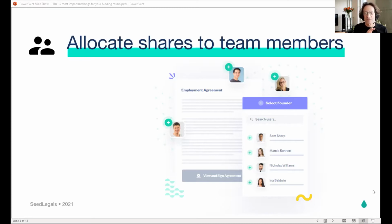So shares means you create a form on Companies House to allocate them shares, and share options means they get a right to shares in the future. And which of these should you do? Well, if the company's shares have got no value, then you can freely give somebody shares without tax implications.